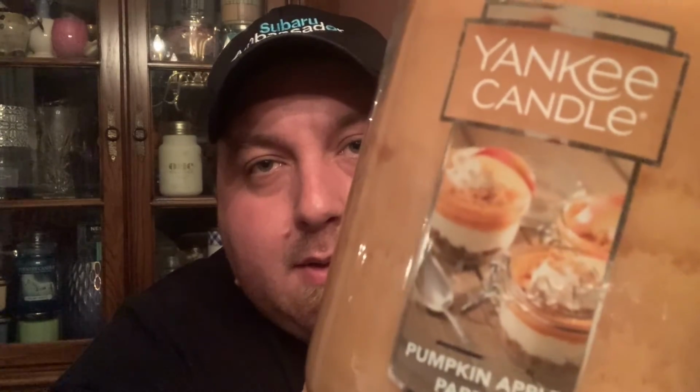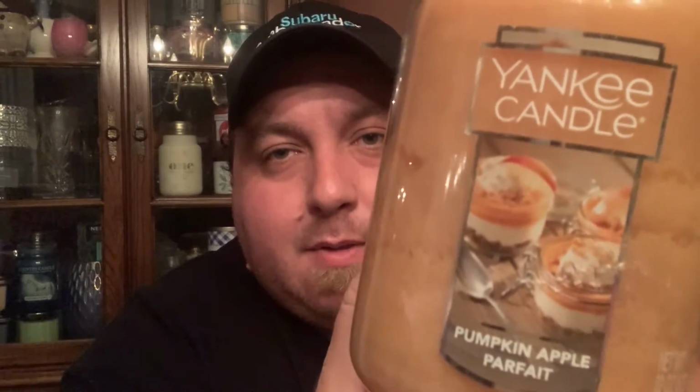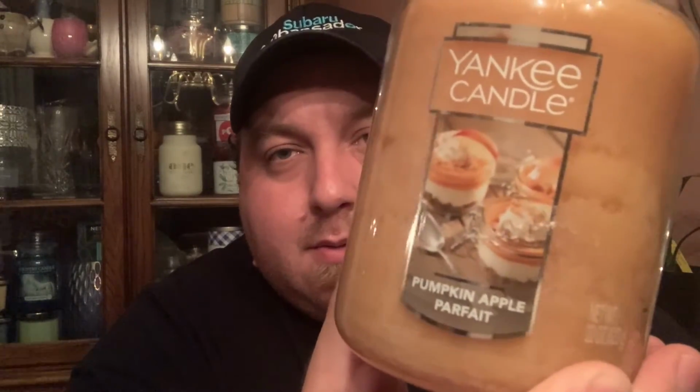So next up, we'll take it back a little bit. No, we'll wait to save this for last. Here we have one that I'm really excited to try. It's Pumpkin Apple Parfait. My label, if you can see, looks like someone took a razor to it and just hacked it all to hell. So, not the prettiest label, and I'm surprised it actually passed quality control. So, Yankee, if you're watching, you might want to check your labels, check your quality control.